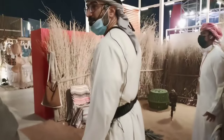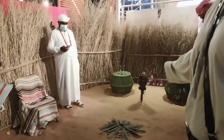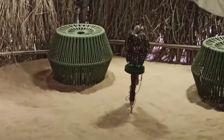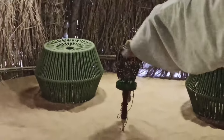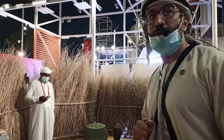In this area, you can see a real falcon. The falcon is the national bird of the UAE. Actually, falcons were helping us with hunting. So whatever the falcon hunted, we were cooking in this virtual area. But right now, in our generation, it has become only a hobby. Please.